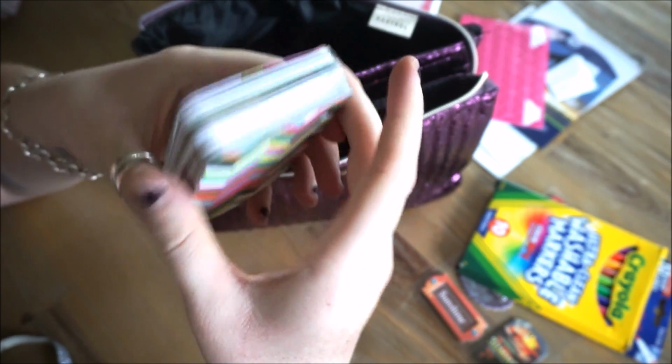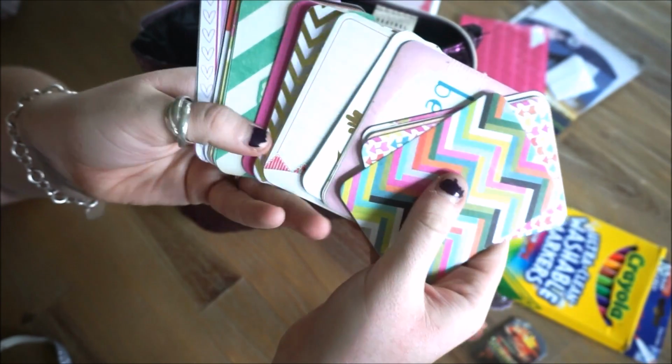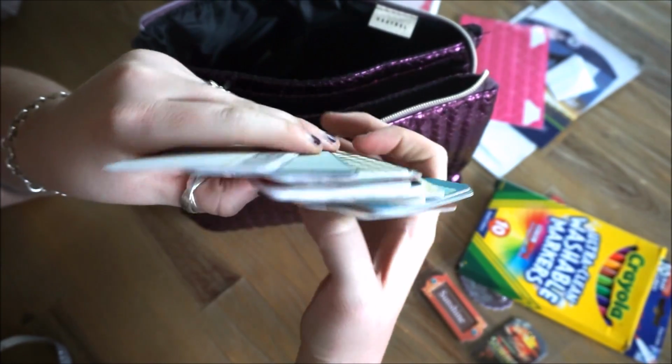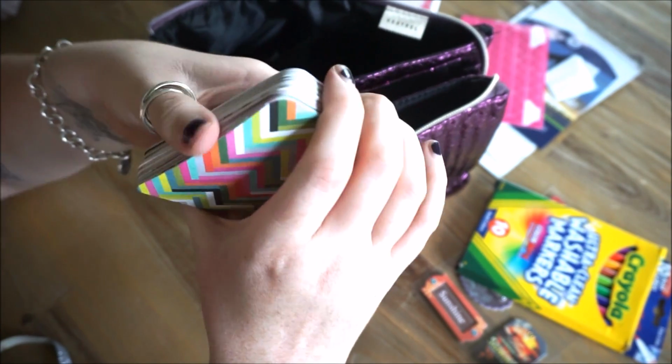I am going to be doing a Project Life type of haul because I have quite a few of their products, and I just want to share how adorable they all are. They are 2-sided, so you get quite a few choices when working with Project Life.